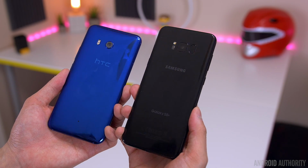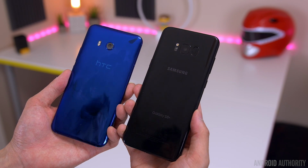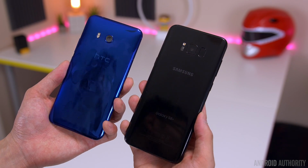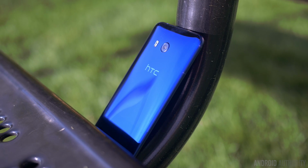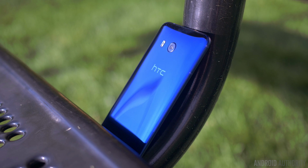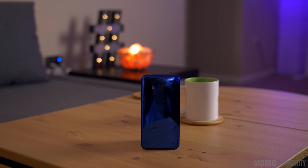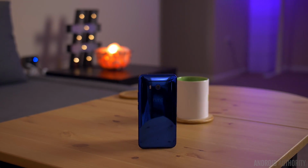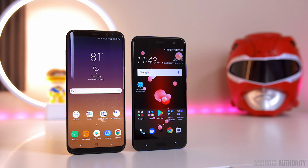The only downside, of course, is that they attract fingerprints like crazy, but the U11 is definitely the more eye-catching device when looking at these two from the back. The mirror-like finish, or liquid glass surface as HTC likes to call it, is not only unique, but very beautiful to look at, especially with how some of the colors are able to shift and change depending on the lighting and angle.